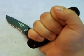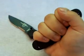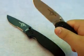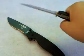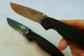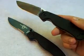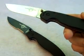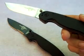I don't have small hands, but I don't have massive, big hands either. But you can see it sticks out both sides, so it is a fairly large knife. So that makes it 8.5 inches open, and that is, like I said, kind of a larger knife. It's not ridiculously huge or anything like that, but it is a larger type knife.